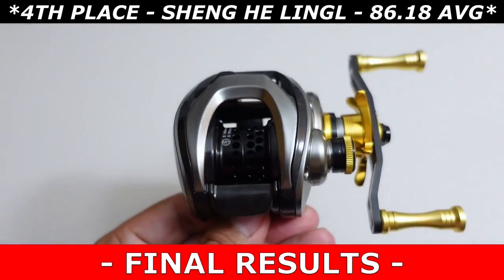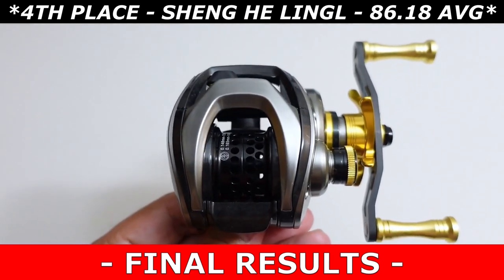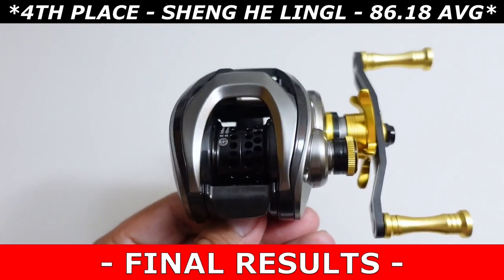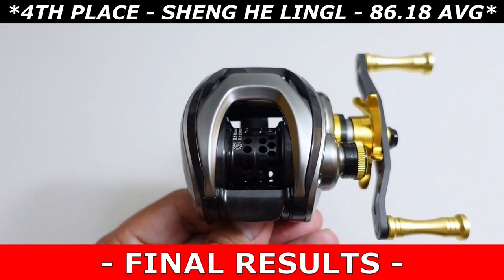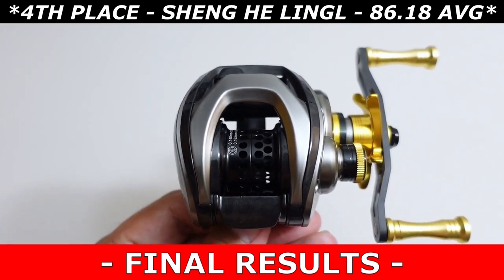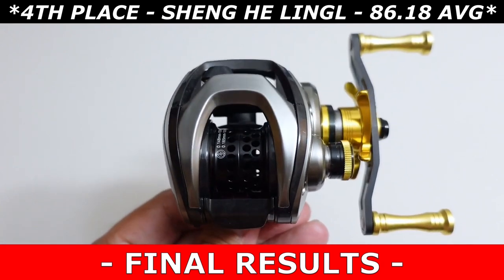So coming in overall 4th place, it's gonna be the prettiest reel here, and that is the Shanghe Lingle with an average of 86.185 feet. So a great showing for the Lingle, and it kind of shows us what a bigger, lighter spool can do with an imitation Shimano FTB system.